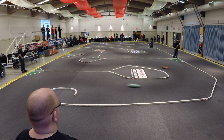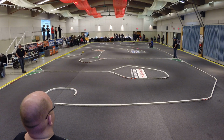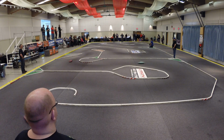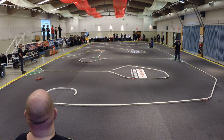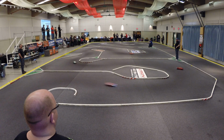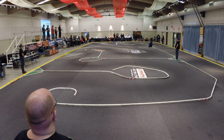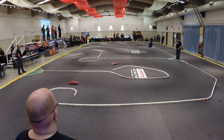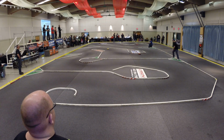1 minute left. Thirty seconds. Race 13 up next, 12 scale modified C. 5 seconds. So it looks like Scott is going to hang on and take the win here in the C.